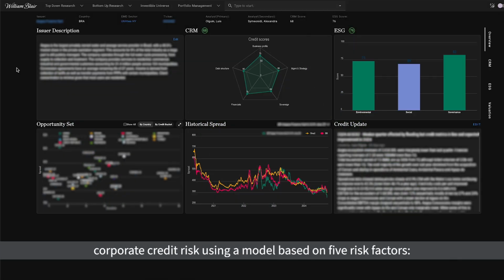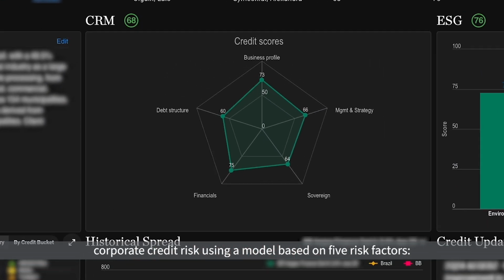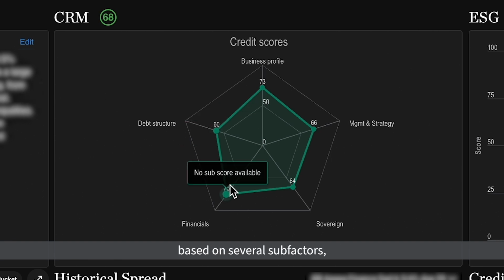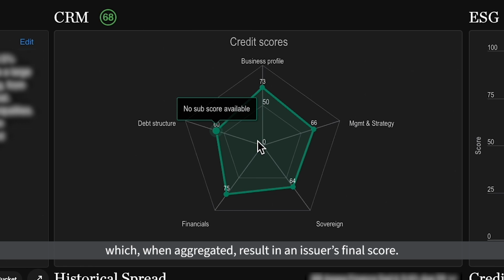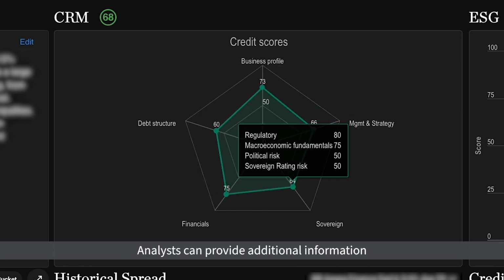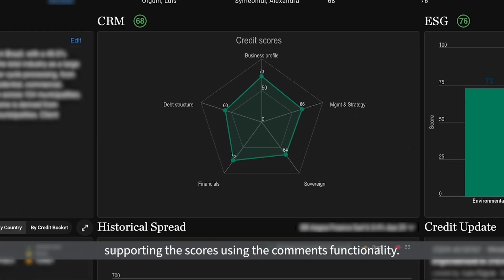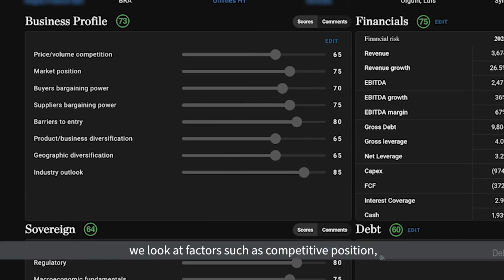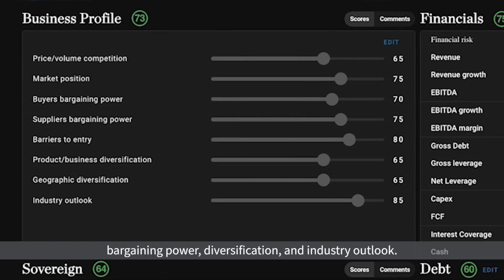We assess corporate credit risk using a model based on 5 risk factors: business profile, financial risk, management and strategy, sovereign risk, and debt profile. We assess an issuer's strength in each of them based on several sub-factors which, when aggregated, result in an issuer's final score. Analysts can provide additional information supporting the scores using the comments functionality. Within the business profile section, we look at factors such as competitive position, bargaining power, diversification, and industry outlook.